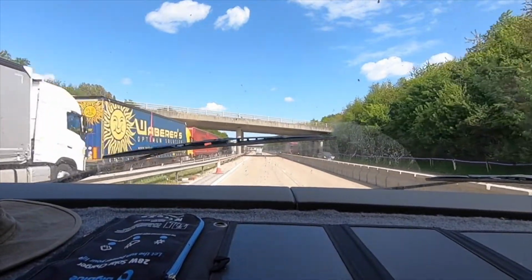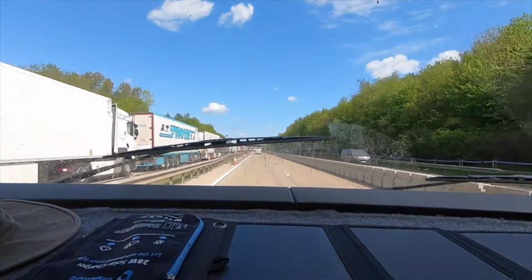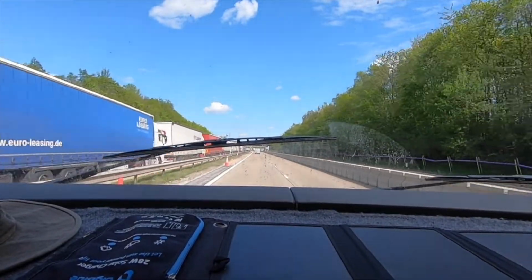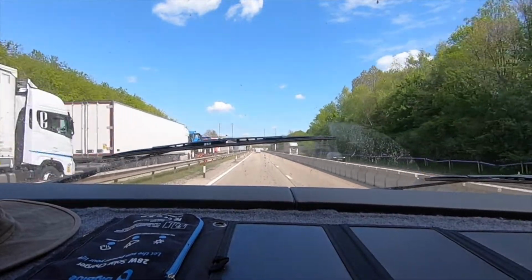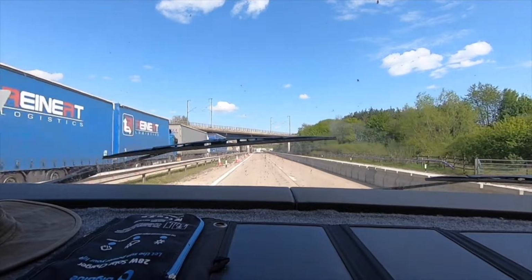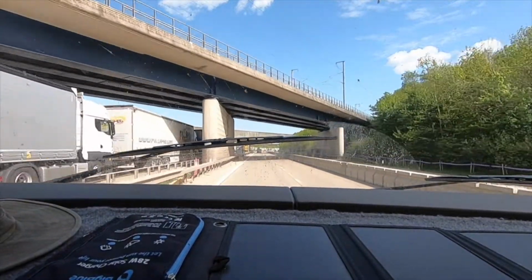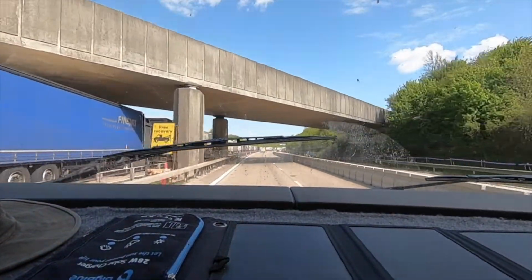This is the Operation Brock. So you can see it's 2 lanes going this way, 2 lanes going the other way, and the other one presumably is at least 3 lanes of stationary lorries. Some for the ferries and some for the tunnel. I don't know what happens at the end, whether they rejoin this carriageway or not. I'll find out in another 20 miles or so.